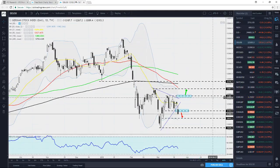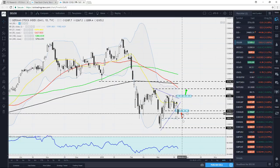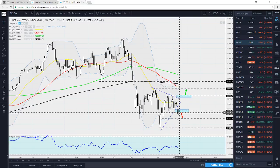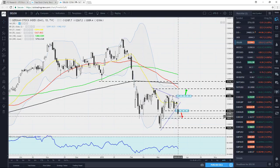Similar story on the DAX. It's not selling off that strongly, but we can see that the level I was talking about, the 12,160, acted as good support in the past few days. Now it got broken nicely, and it seems we're on the path towards the psychological 12,000. Of course, it might not reach it, but it's too round a number for it not to touch again, to be honest.